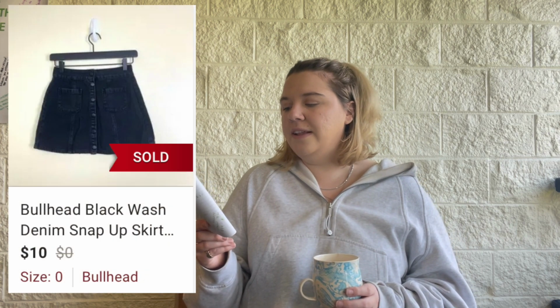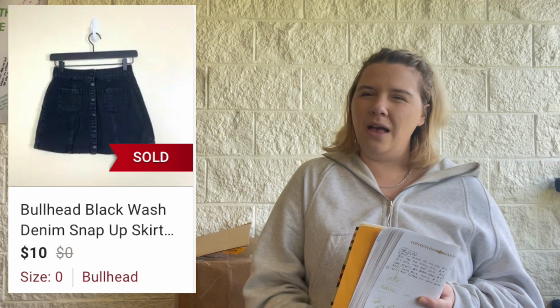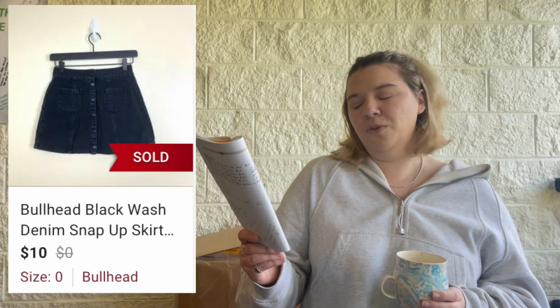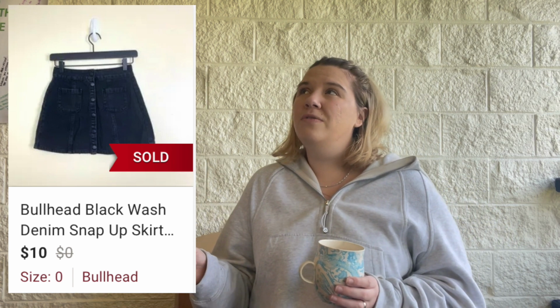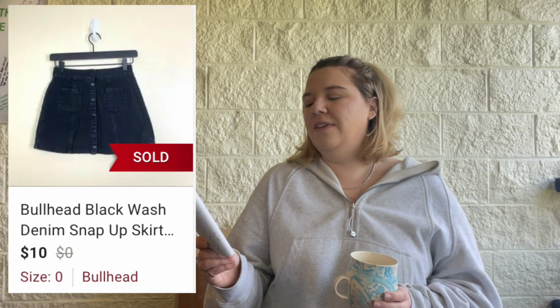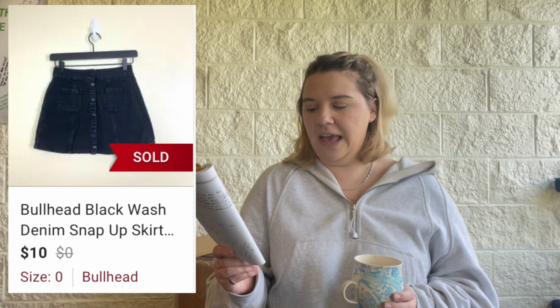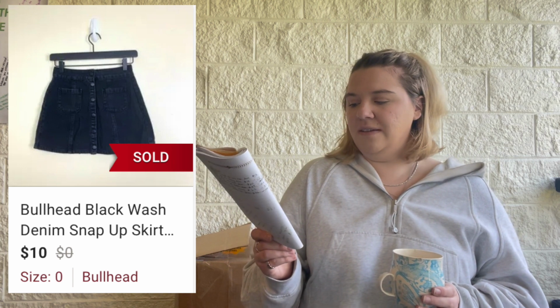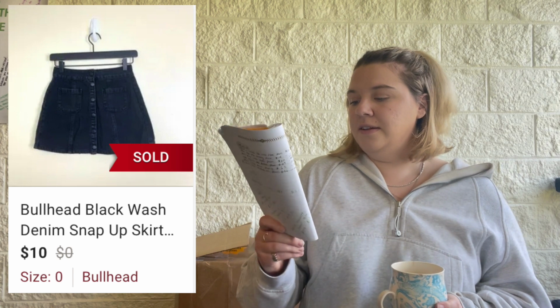Then I sold this Bullhead denim skirt. I believe Bullhead is a brand that's sold at PacSun, I want to say. I also don't remember where I got this skirt. I think I got it either at the bins or from a dollar day at Plato's Closet or even a denim DIY box. So I definitely didn't pay up for this and I wouldn't have. But it sold for $10 and after fees I made $7.05, which I'm perfectly happy about for a little denim skirt.